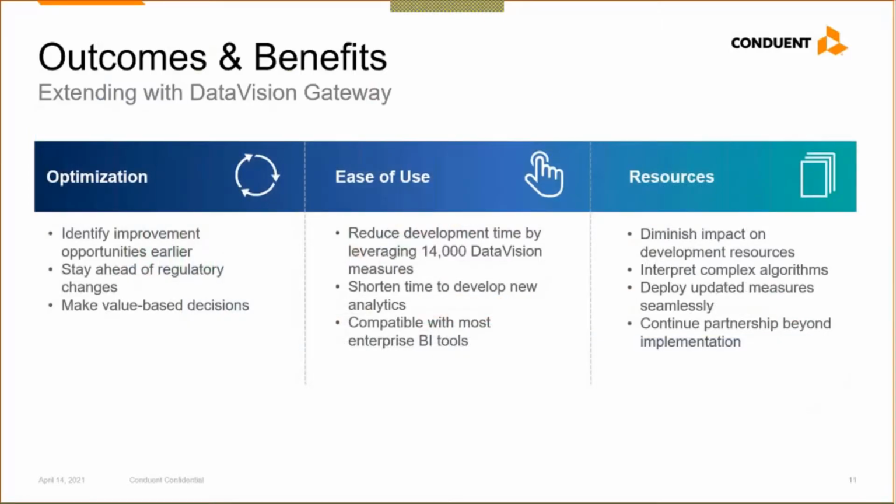So let's wrap all this up in a bow. Making the move to DataVision Gateway will help you get closer to identifying your opportunities sooner. Doing so helps you stay ahead of the competition and take out the headache, frustration, and wasted resources trying to stay abreast of all of those regulatory changes. You already have a dedicated team of professionals at Midas who will take care of all of that for you. And that's something I really want to reinforce.